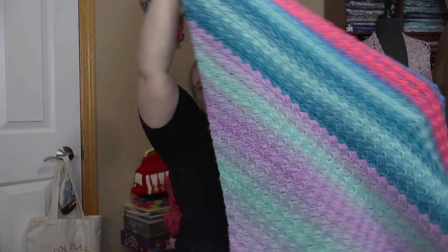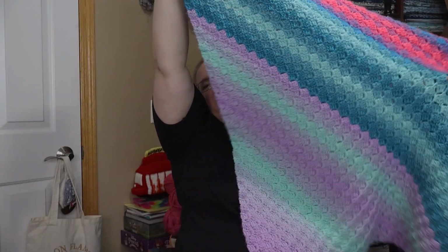I think it's gloriously happy. But Bingo fell in love with it and wanted it. But the whole time I was making it, I told her, this is for donation, we're not keeping this. So I did go get her yarn to make her a similar blanket. So that's what this is.